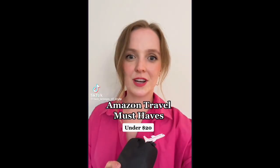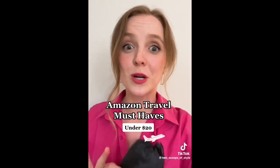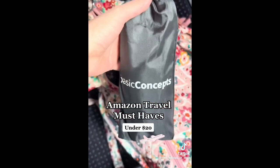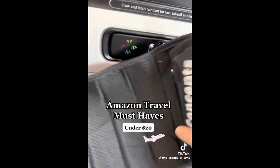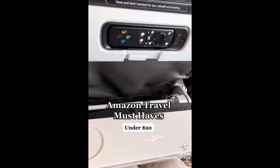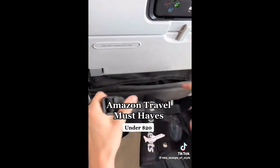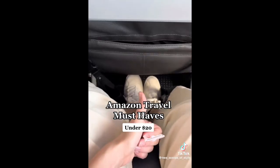I just got back from an international trip and this little under $20 Amazon travel gadget made the flight so much more comfortable. My lower back always kills me on long flights, so I got this little foot hammock. It folds up into practically nothing and goes into your handheld luggage. You just attach it to your tray table, buckle it in, and adjust it to your height, and it'll keep your feet off the ground, which will help alleviate any back pain, prevent swelling, and just make your whole trip so much better.